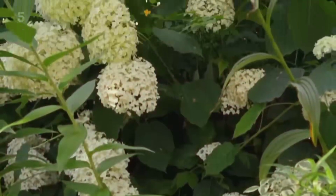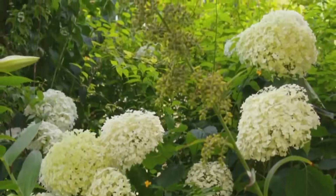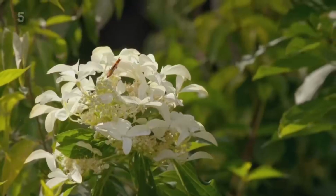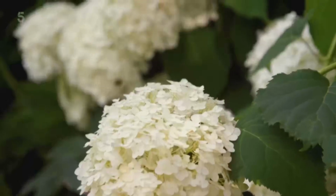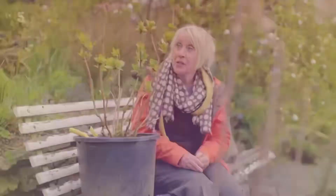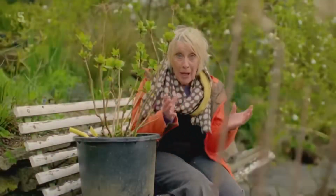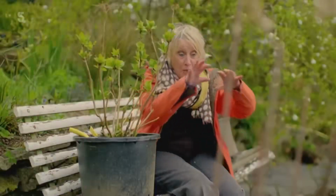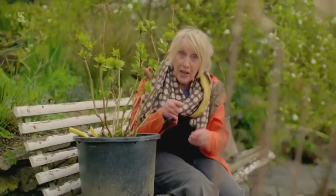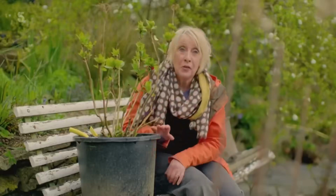If you don't want a climbing hydrangea, they grow brilliantly in pots as well. They're such excellent shrubs. They give a splendid show and there are loads of different varieties. This is Hydrangea macrophylla. So all the mop heads, the ones with great big round heads, and the lace caps with these little florets around the edge, all belong to this group.